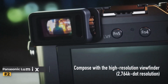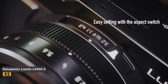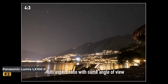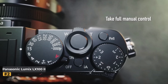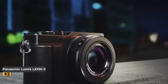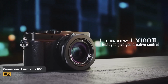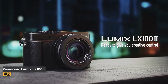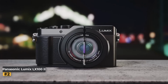Number 2. Panasonic Lumix LX100 II Compact Camera. The Panasonic Lumix LX100 II is a compact yet feature-rich camera that appeals to photography enthusiasts seeking quality and versatility in a portable form. Equipped with a Leica lens and a large 4/3 sensor, this camera offers impressive performance across a variety of shooting scenarios. Here's a detailed review of the Panasonic Lumix LX100 II's features and capabilities.